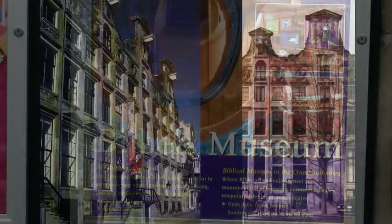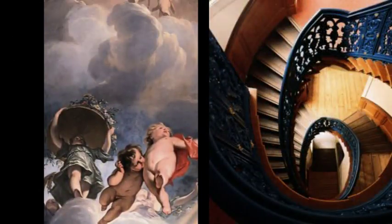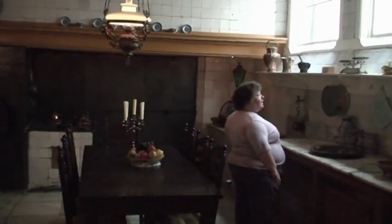It's set in one of the old homes again, which is very beautiful on the inside, with paintings and stairwells, and you can see the kitchen and other things like that. This is Deborah in the kitchen. She's never been in one before, so she doesn't recognize all the stuff.